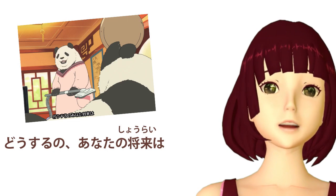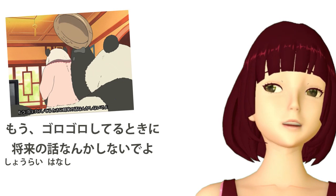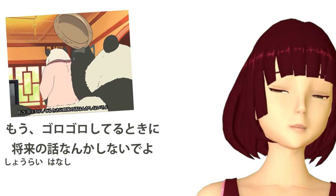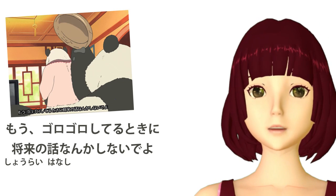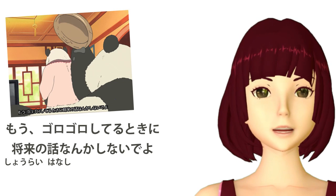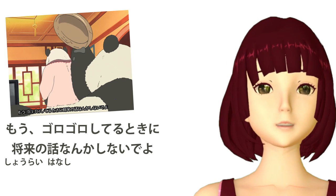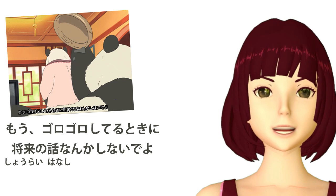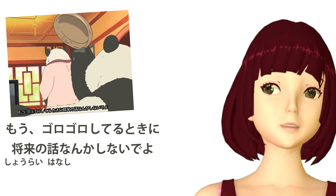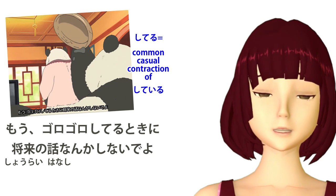And Panda-kun replies, "Mo goro goro shiteru toki ni shourai no hanashi nanka shinai de yo." Now, mo here means already, but it's often used to preface a complaint. In English, you might say, enough already. That already doesn't have a logical function exactly, but it tends to give the impression that you've had enough and you're complaining. More. And then the actual sentence is goro goro shiteru toki, the time of lazing around.